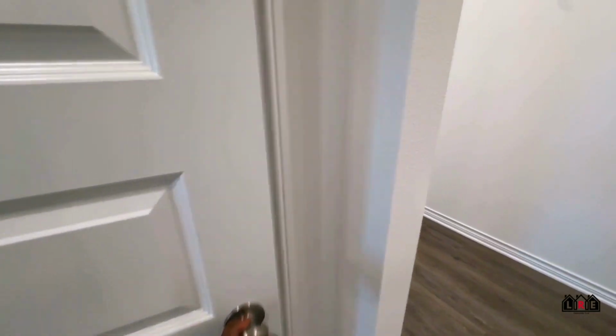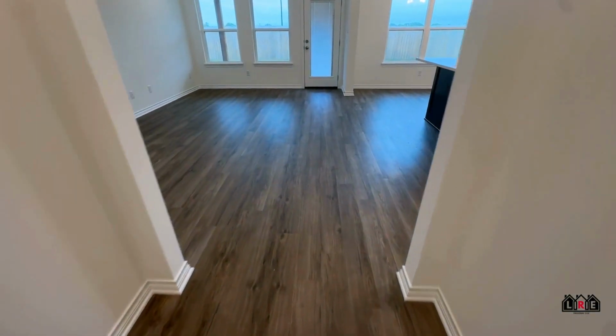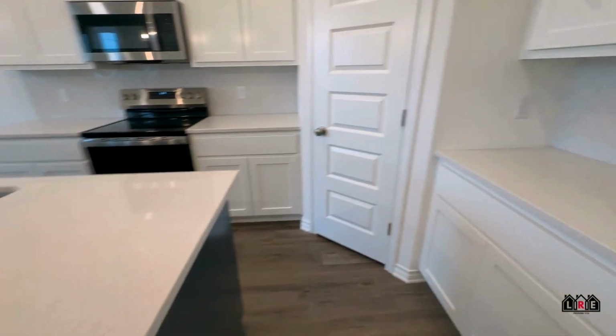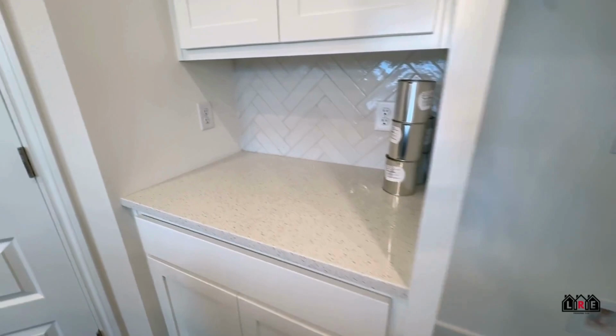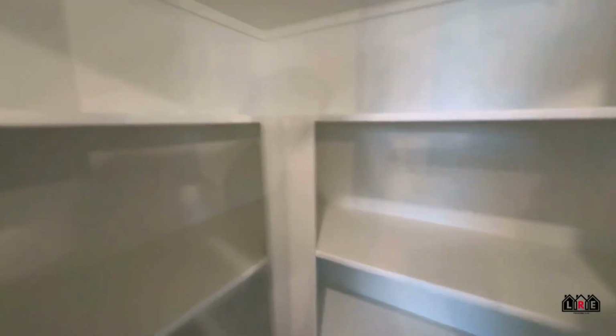We come in and have an extra closet for your coats and shoes, if you don't want to track it into the house. I like the vinyl plank floor, which gives that real wood feel. And so we come inside here, and this is where your refrigerator will be. Good, nice, clean cabinet space, I like the backsplash. Pantry right in the corner.